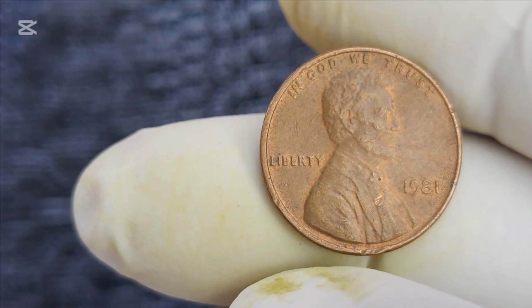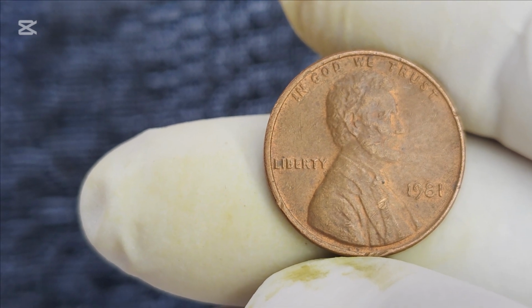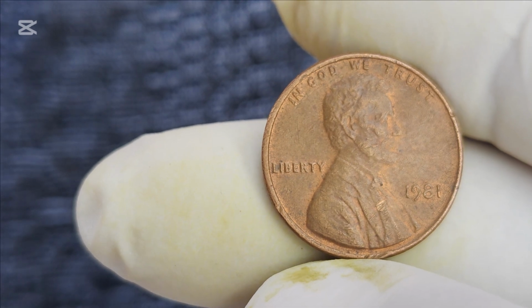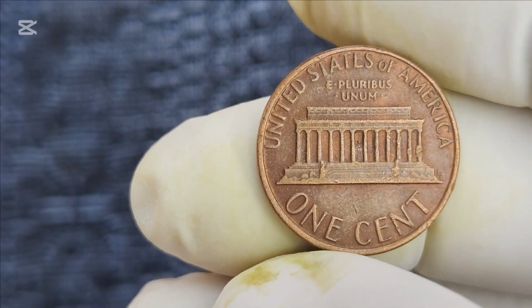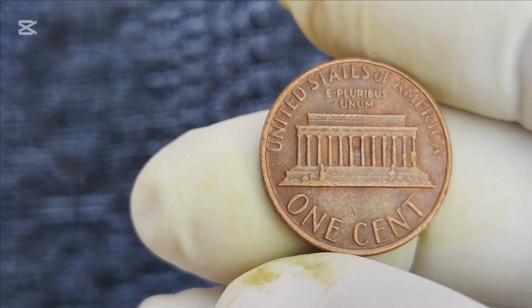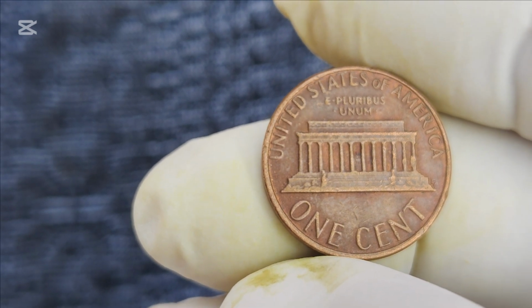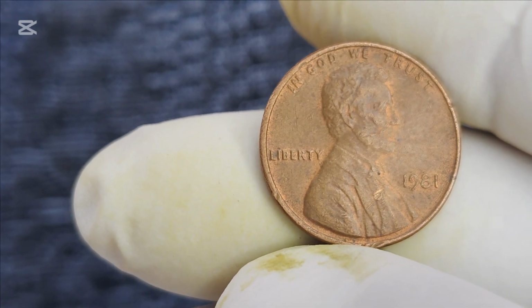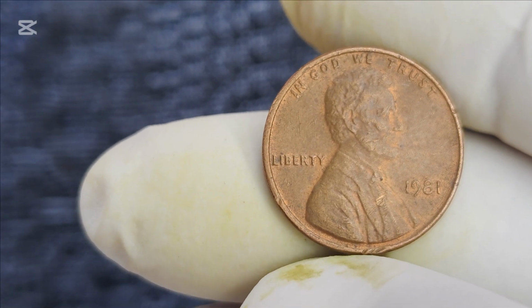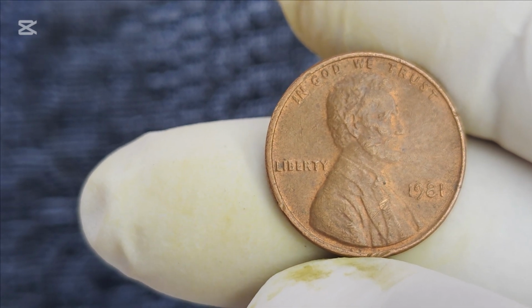Before we get into the insane value, let's rewind to 1981, an important year in the history of U.S. coinage. This was one of the final years before the U.S. Mint switched from the traditional 95% copper pennies to the more modern zinc-based cents in 1982. But here's the twist. Some 1981 pennies have surfaced with mysterious and incredibly rare characteristics that set them apart from the regular batch. And that is why these coins can fetch life-changing amounts of money.